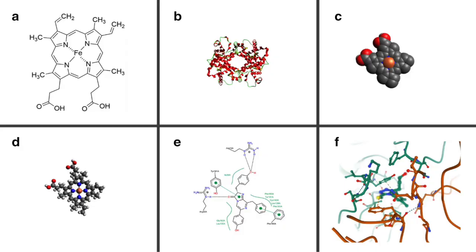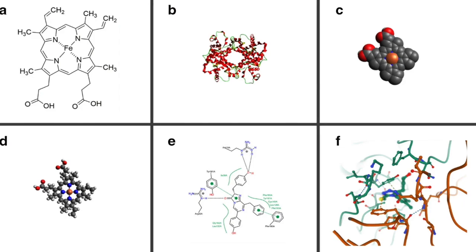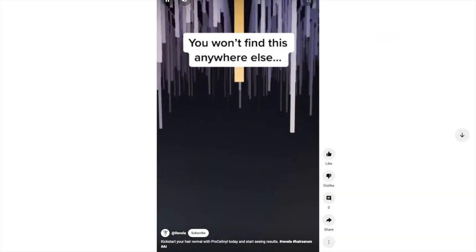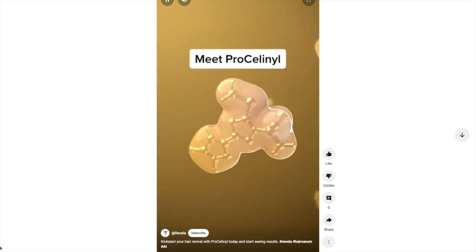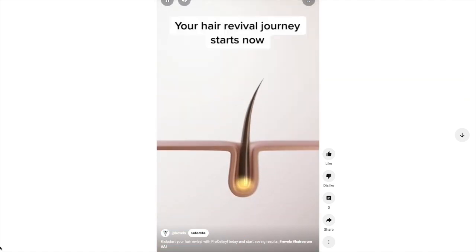But perhaps the most revolutionary application of AI is in molecular design. Traditionally, finding effective skincare ingredients involved extensive trial and error testing. Now, companies like Revela are using AI to design completely new molecules optimized for specific skin targets. Their first AI designed molecule, Procellin, targets hair follicle regeneration and was discovered in a fraction of the time traditional methods would require.